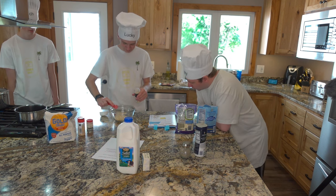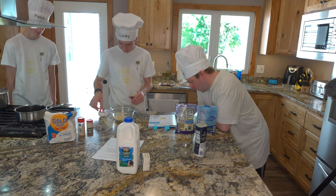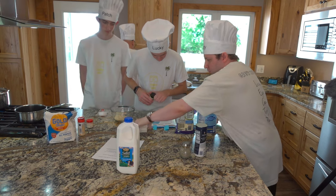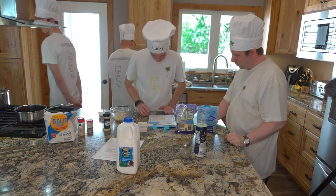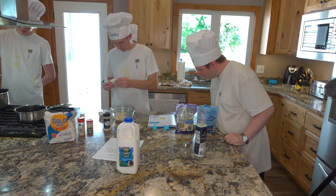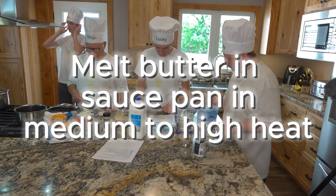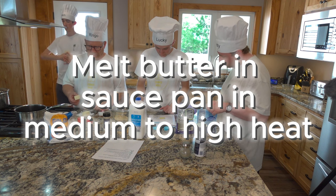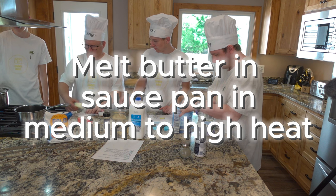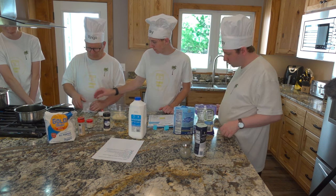Let's see. A 1/2 cup unsalted butter. I don't need that yet. Keep the butter in a medium saucepan. This is for the sauce. So whenever he's ready for that. Keep the butter in a medium saucepan over medium-high heat. Once melted, we can add in this mixture. And that doesn't need to get melted in your saucepan.